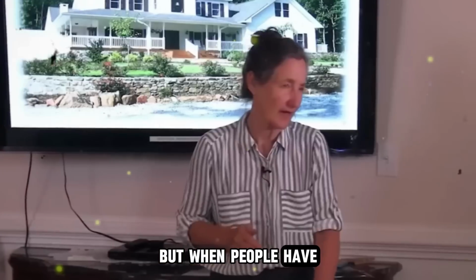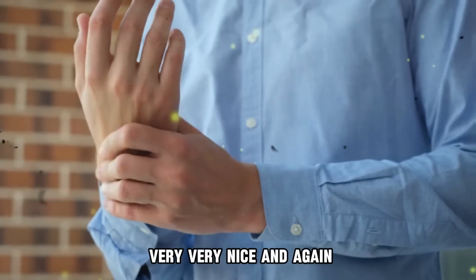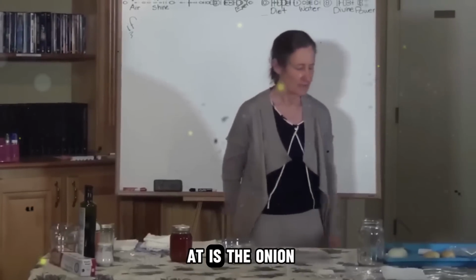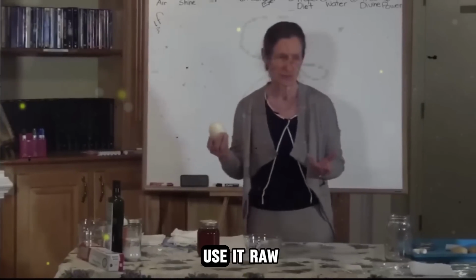But when people have gout or arthritis, the heat is usually very, very nice. And again, for a sore lower back, it's very nice. And the first one I'm going to look at is the onion. You can use onion cooked or you can use it raw.